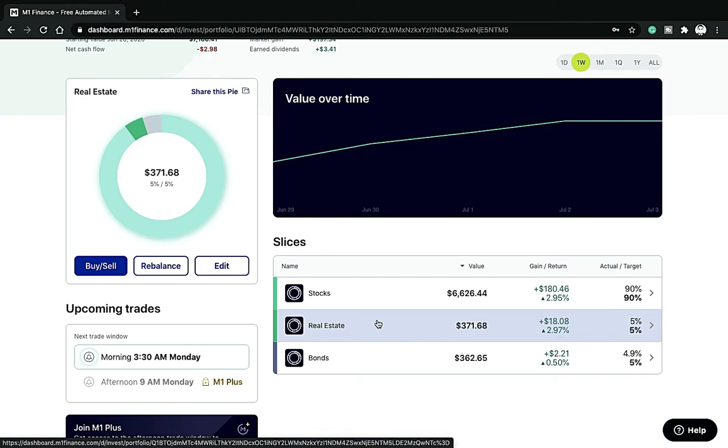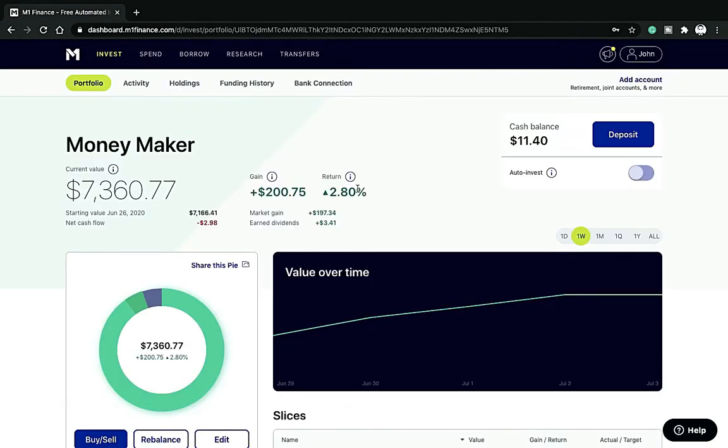So I know I said this may be the final version of my moneymaker pie in the beginning of this video, but let's see how it's going to look in a few weeks. I'm definitely not going to be adding more anytime soon, but I cannot guarantee that I'm not going to sell any more stocks, because I may sell some of the stocks that I can see that's not really performing on this pie.